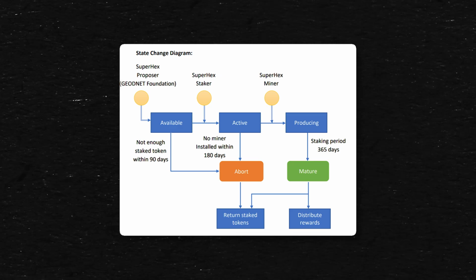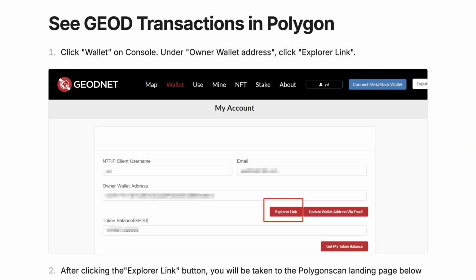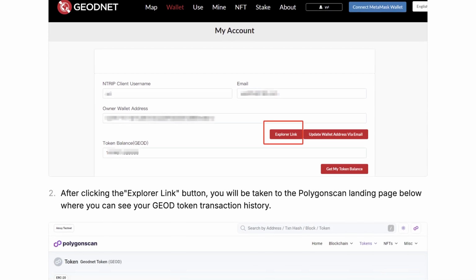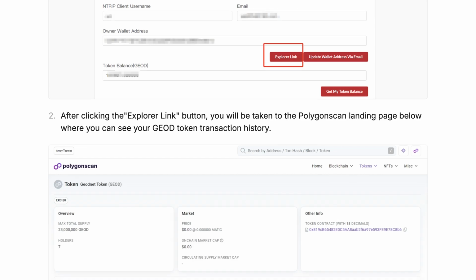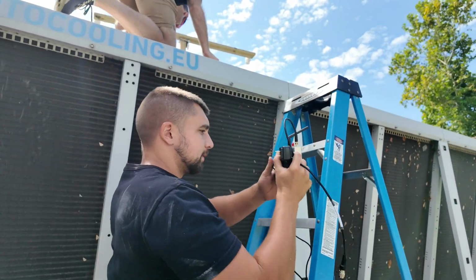So that brings you to the rewards of this, right? The daily base rewards are calculated as 24 geodes times the rolling rewards rate. You need to sync it up in their console. The rewards are paid out on Polygon, which I found to be an interesting deviation from, say, launching their own blockchain, and there are pros and cons to that. But yeah, the deployment was a pretty easy and straightforward process.